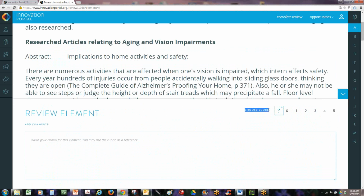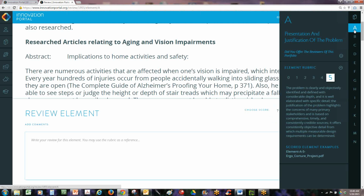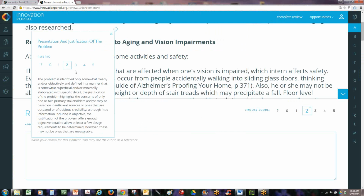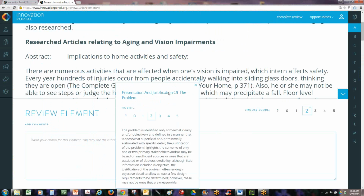And this is where you actually choose a score. And the scores, this is a very important note, the scores are best fit. In other words, as you read this and you want to see the descriptors for number 2, again, you could look at them here, or you can click this little plus button and it will pull up a floating rubric that you can move around.